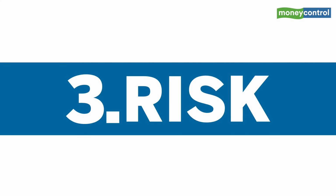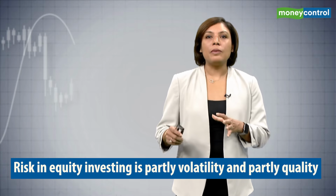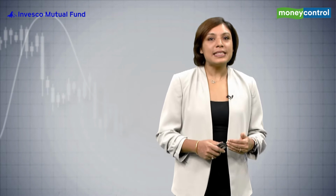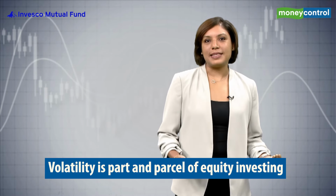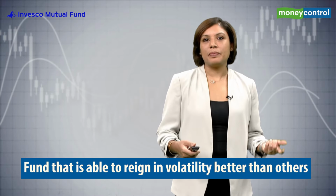Looking at returns is only one side of the coin, so you must consider risk as well. Risk in equity investing is partly volatility and partly quality. If you consistently invest in low quality funds, you will find that the returns are unable to beat the benchmark returns. Volatility, on the other hand, is part and parcel of equity investing. What you want is a fund that is able to rein in the volatility better than others.